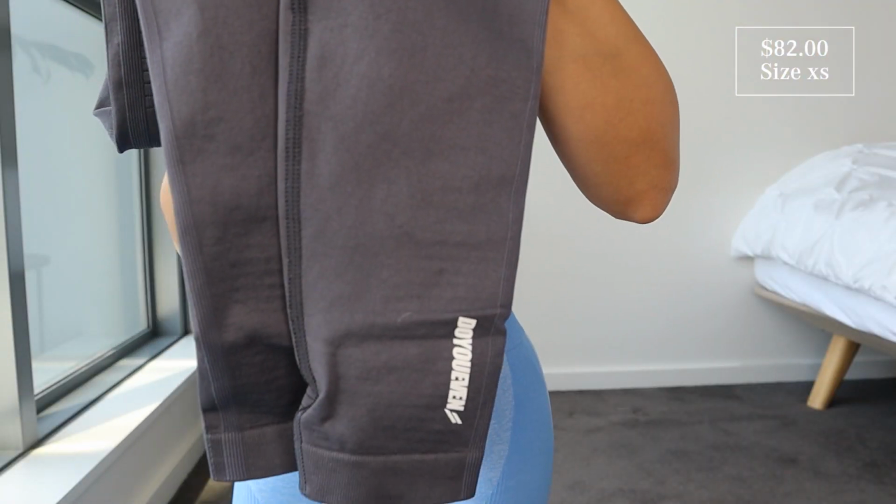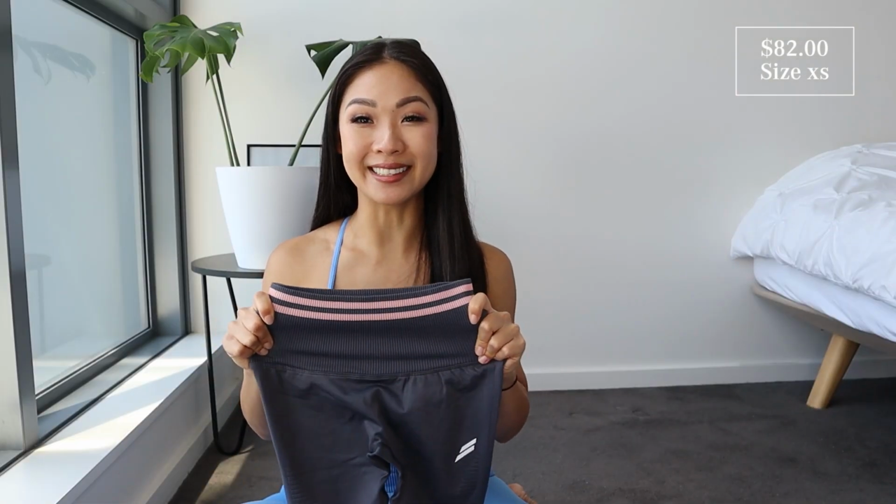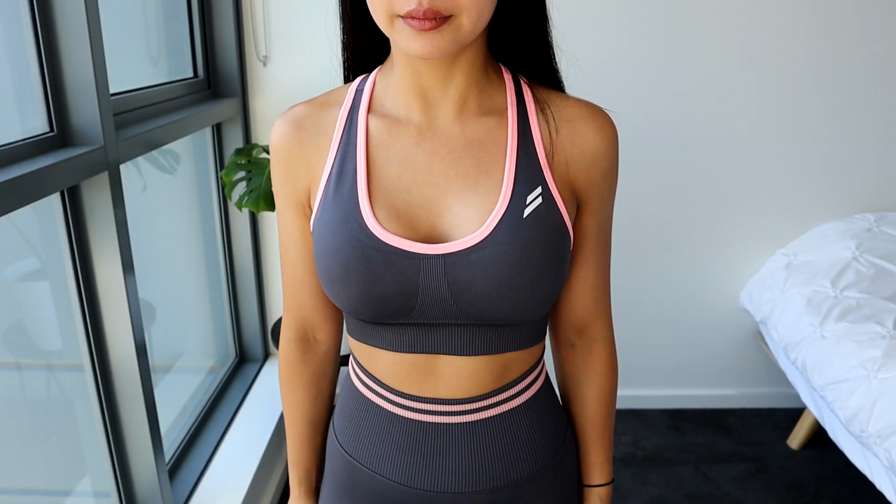And it also has the silicone logo on the front and the bottom of the leg. Super elastic and stretchy as well. Absolutely love these. So obsessed with this set and color. I love the pink contrast. The pink and grey, I think it just looks so good together.